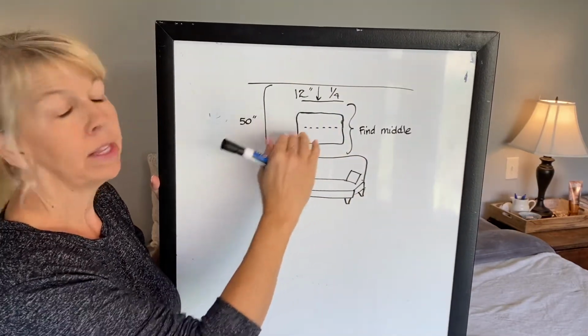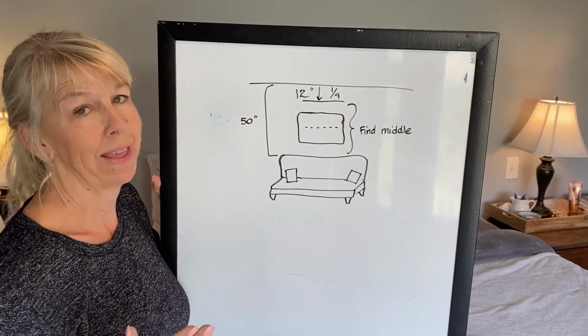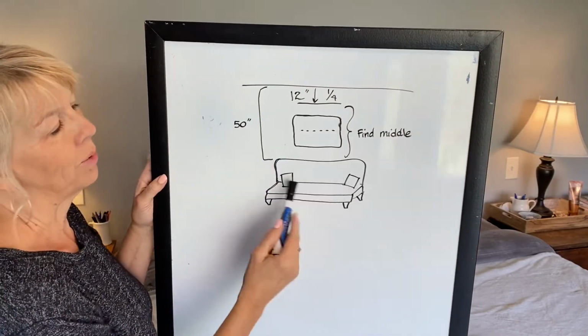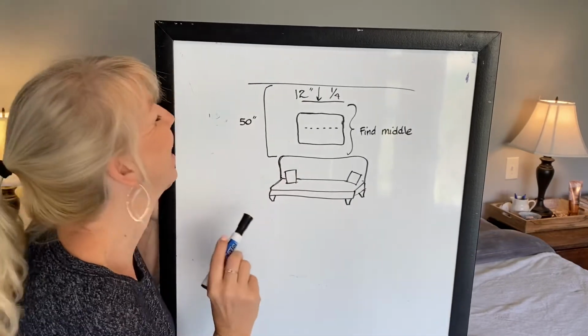So you definitely want it lower than halfway. That's a really general formula right there. Find halfway and go lower. What I do is I measure. So there's my sofa, no judgment. See my little throw pillows?